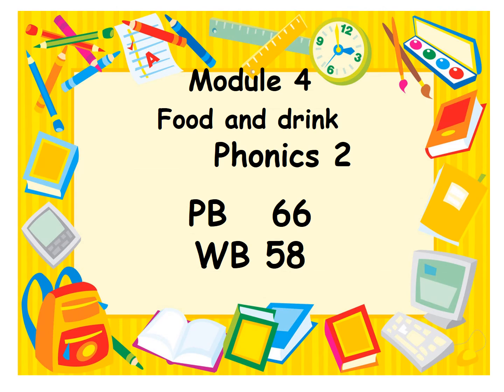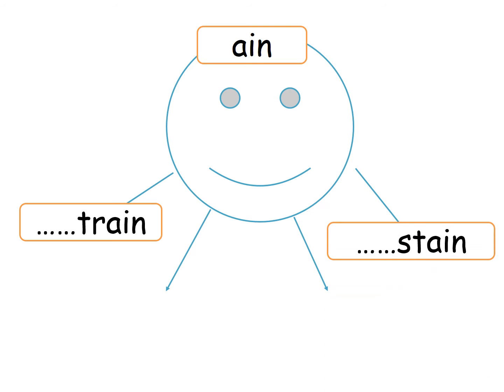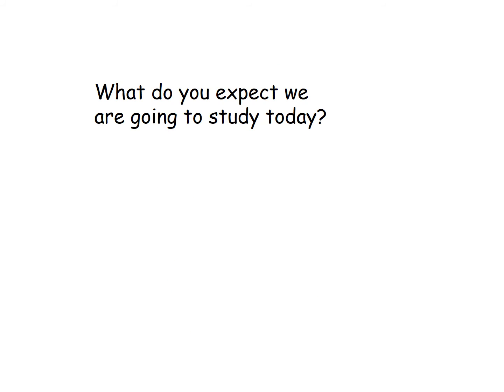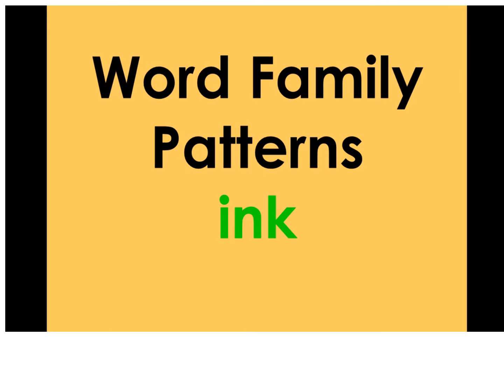We come to Phonics 2, Pupil's Book, page 66, and Workbook, page 58. In the previous lesson, we learned some words that have the same rhyme, ain, such as the following: train, stain, and rain. Very good. What do you expect we are going to study today? We are going to know after listening to the following video.